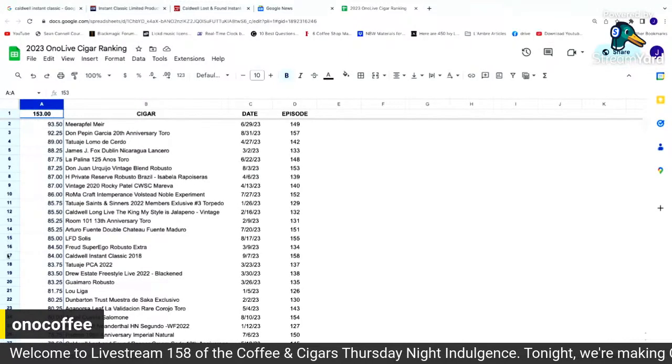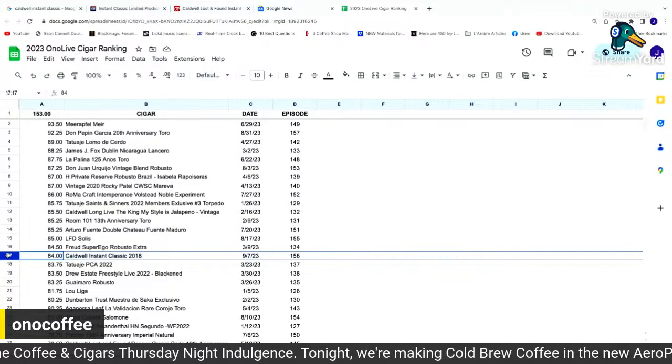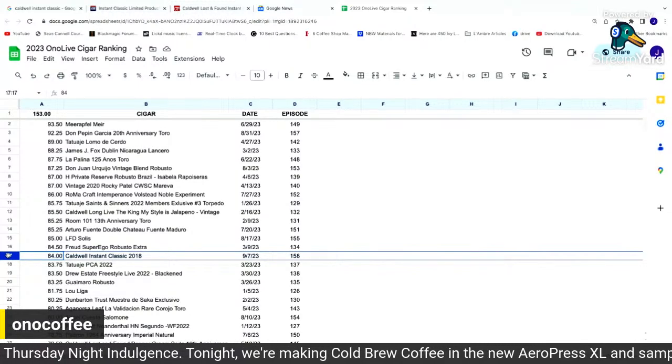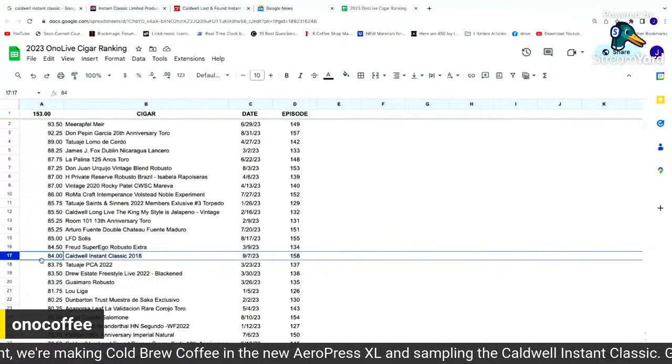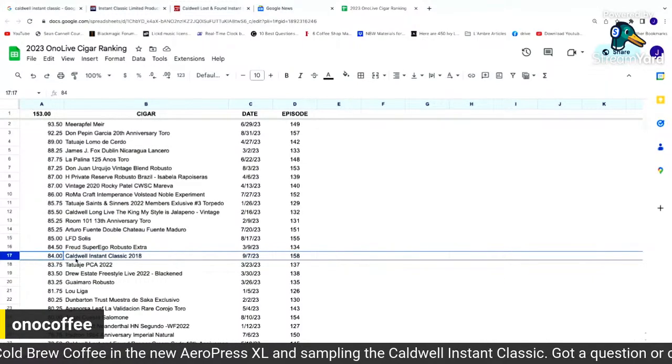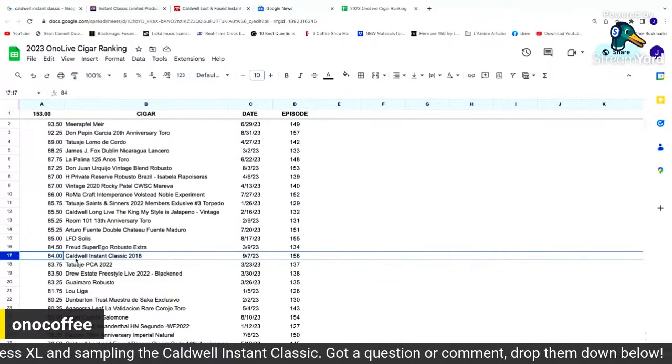Oh, which leaves us tied. Oh, not tied, but 84. I think we have 2 ties above it, so this would be cigar number 14 for the year. Caldwell Instant Classic 2018. That's a great showing. Fantastic. Awesome. Love it. So a great cigar, really enjoyable. I really like that one.